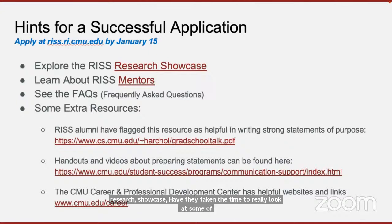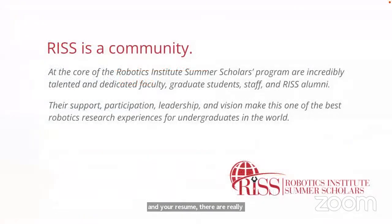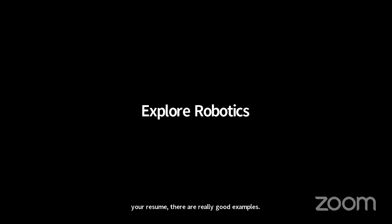From there, your next jumping off point is to think about the different mentors that you might be interested in working with. And then once those specifics are together, that's when you really start to craft your statement of purpose and your resume. There are really good examples on the website. So there's links to examples and such.